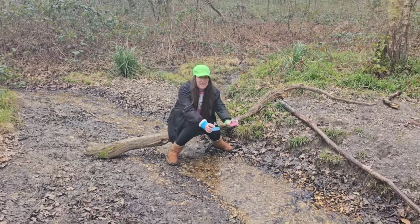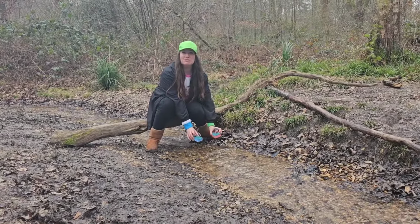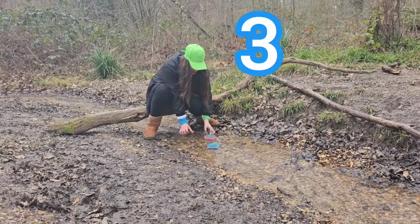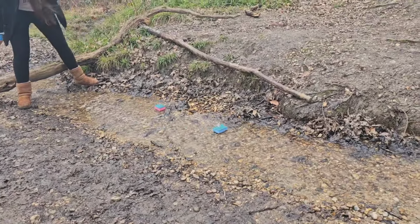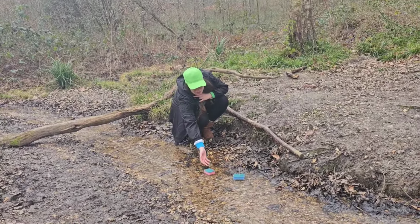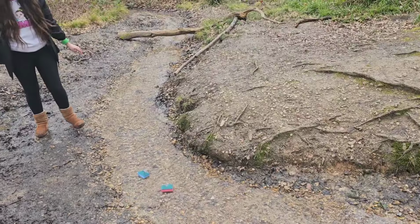Let's see. Let's count to three, and then we'll release the boats. One, two, three. Go, go, go. Blue appears to be in the lead. Oh no, pink's got a little bit stuck. Let's try and move them along. Help them get down the stream. Come on, you two. Go, go, go.